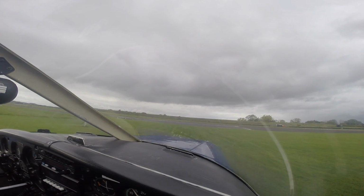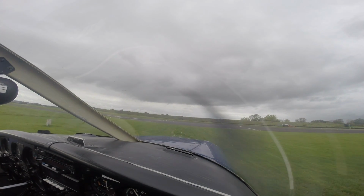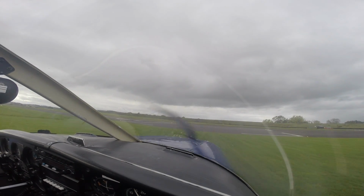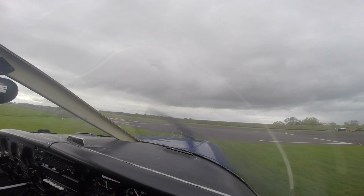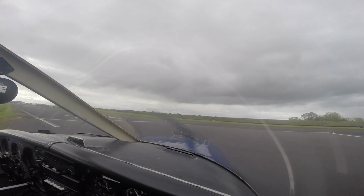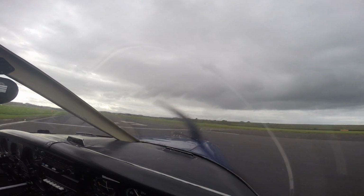Oscar Romeo, I've got no traffic to affect you, the surface wind is 230 degrees at 15, not your routing. Affirm, Golf Oscar Romeo. The left turn out then towards Churchill, and I've got no traffic to affect. Left turn out after departure, runway 25, Golf Oscar Romeo.